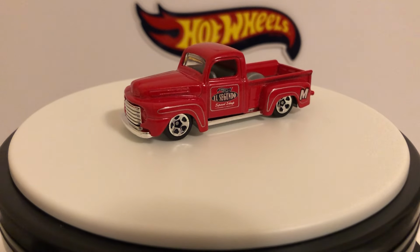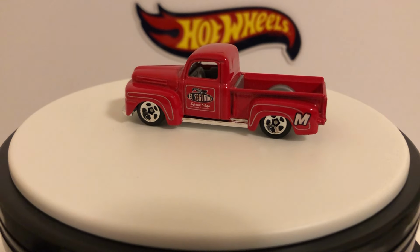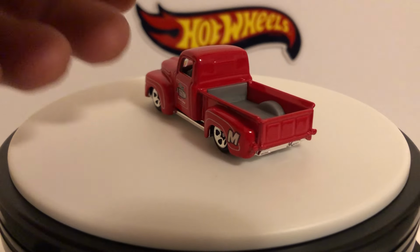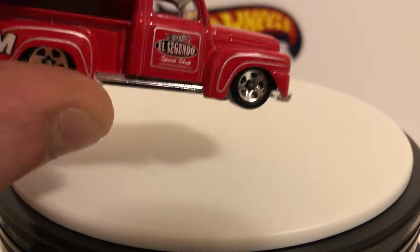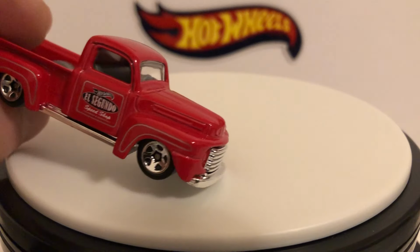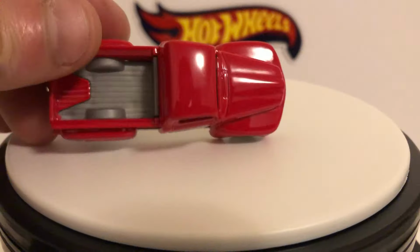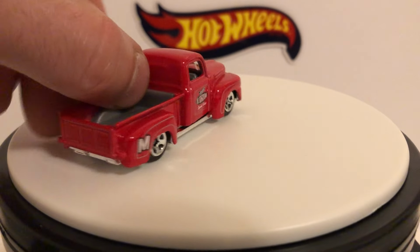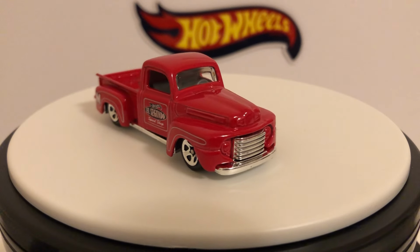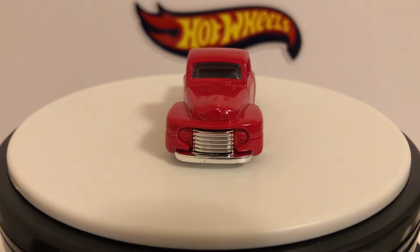So they're not new, but I like this casting a lot. Like these old Ford pickups. El Segundo. It's just a nice little classic pickup casting. I really like it. But yeah, so those were the 3-pack cars that I found.